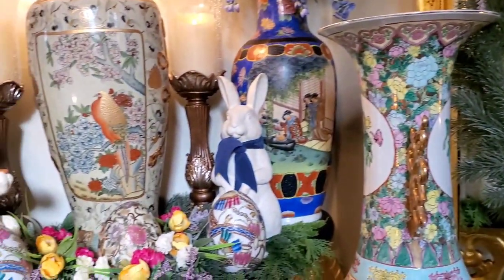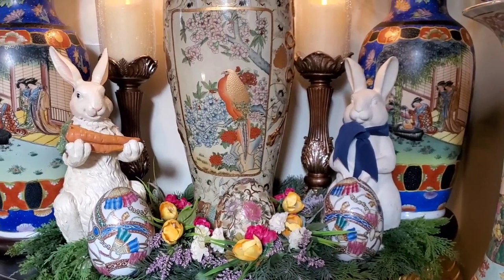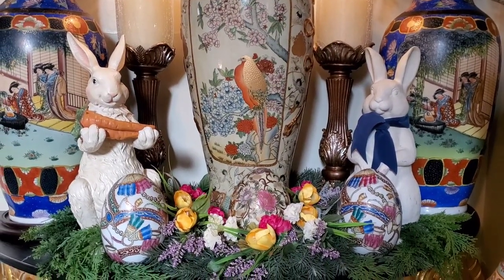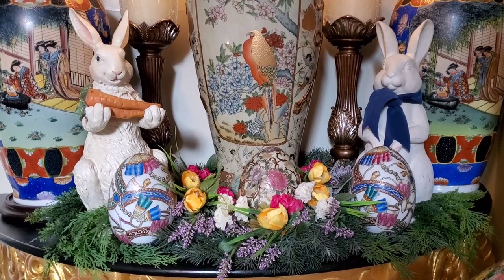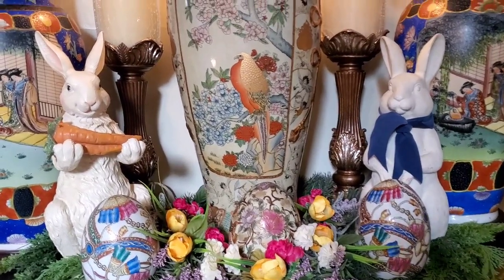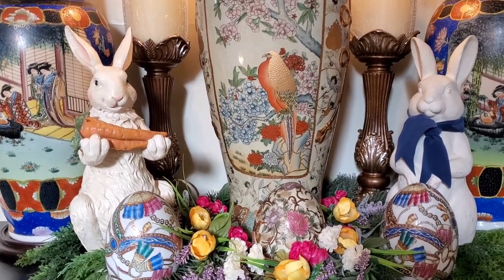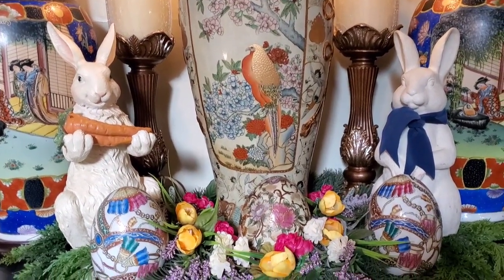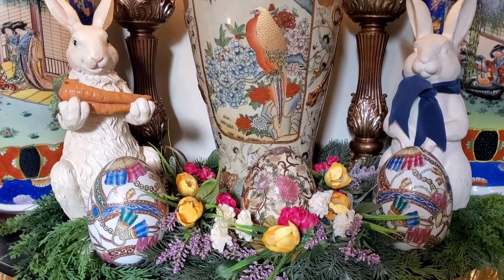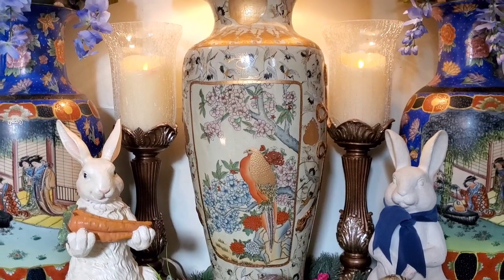And I brought in my bunnies, okay? I had to bring in some bunnies, guys, because I have my grandbaby, so I have to bring in them bunnies. And some eggs there as well, my chinoiserie eggs. My blue decor eggs, blue and white and pink eggs, I brought those in, okay?